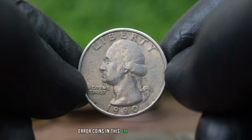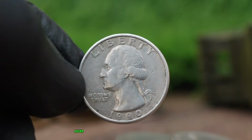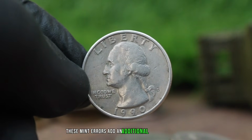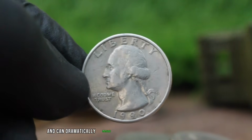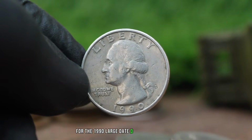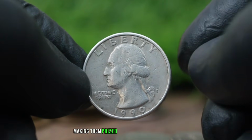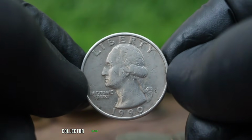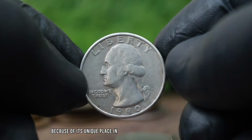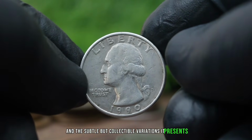Error coins in this era are relatively rare, but some examples of doubling on the date or mint mark, known as double die errors, have been reported. These mint errors add an additional layer of intrigue and can dramatically increase the value of a coin when authenticated. For the 1990 large date D mint mark quarter, known double die errors are extremely rare, making them prized finds when they do surface. Collector interest in this coin has been steadily growing, particularly because of its unique place in the timeline of Washington quarters and the subtle but collectible variations it presents.